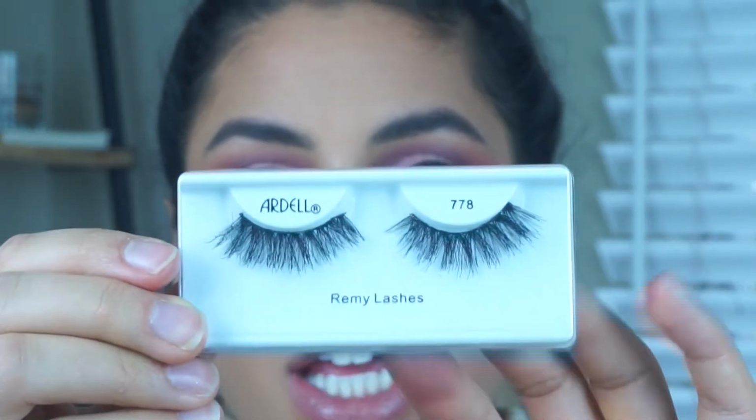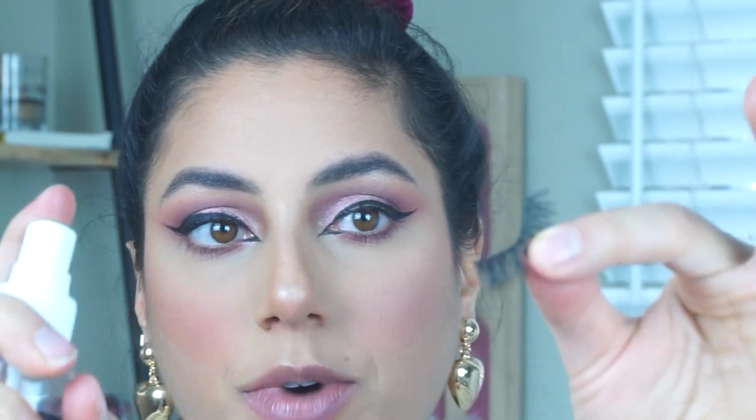Alright, and for lashes today, I'm using my Ardell Remy 778 lashes. I've worn these before, so they're already trimmed to my eye. You can reuse your lashes up to like 5 to 30 times depending on the quality of the lash, but I just sanitize mine with a little bit of 70% alcohol. I have a little bit in a spray bottle, and once they get really gunky, I'll wash them and pick off the glue, but I'll just do a little spray of 70% alcohol, let it dry off a little bit. The alcohol will evaporate, and then I just put them on my eyes again.